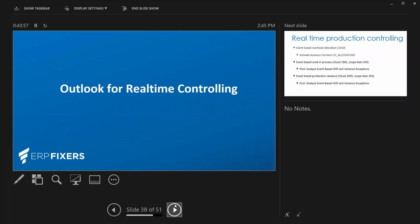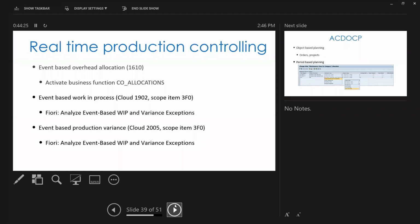So we have the basics of the big things that changed, right? ACDOCP, Category 1, Category 2, we know the 2 new Fiori apps use that. Let's talk about what else might be coming. Now, I'll be frank with you, I don't have a crystal ball, and Release 2020 is coming out next month, so we'll find out for sure what our options are then. But just to remind you of the evolution of the product. For real-time production controlling, we've had event-based overhead since 1610. We could calculate overhead with overhead costing sheets in real time. We had to activate a business function for that to work.